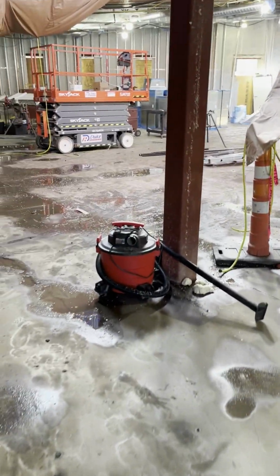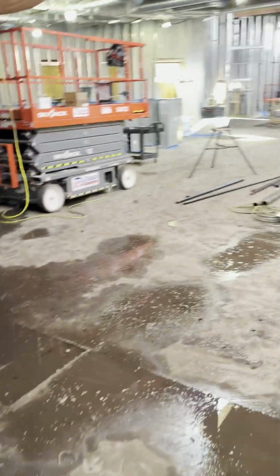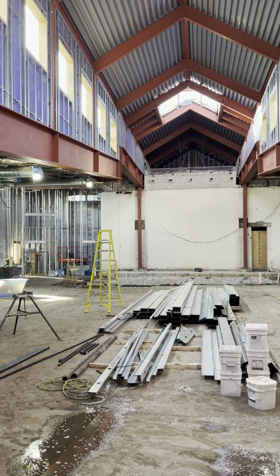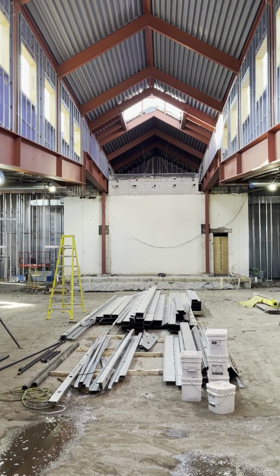I'm standing in the back of the church, right by the baptismal font now, looking towards the altar. You can see the clerestory going up. You can see the windows in the side. Those windows should have been here Friday, or if not, they'll be here Monday, and they'll be starting to put windows in before too long.